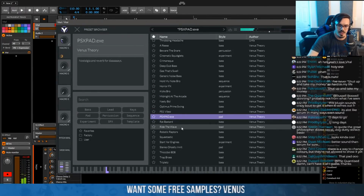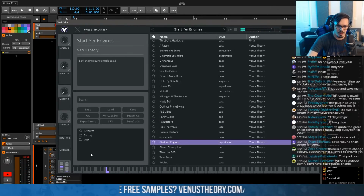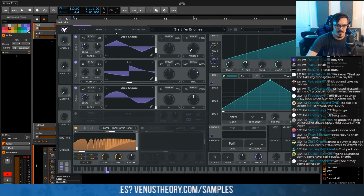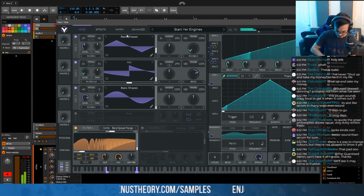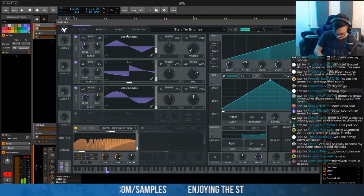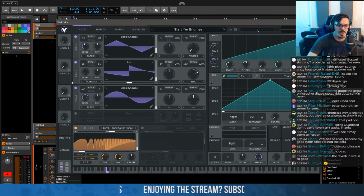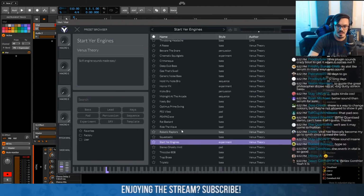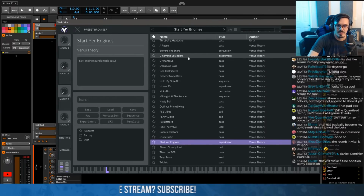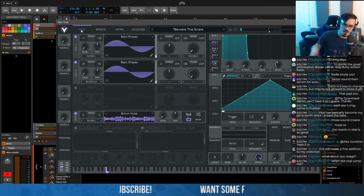So that's all internal. Here's a bass. Here's a cool MPE. This should be MPE. Yeah, this is like an engine sound. So that one's fun. And let's see, is there anything else that's super worth showing here? Oh, I made a snare. I guess we'll do that, and then we'll talk about text to wavetable. So all internal.